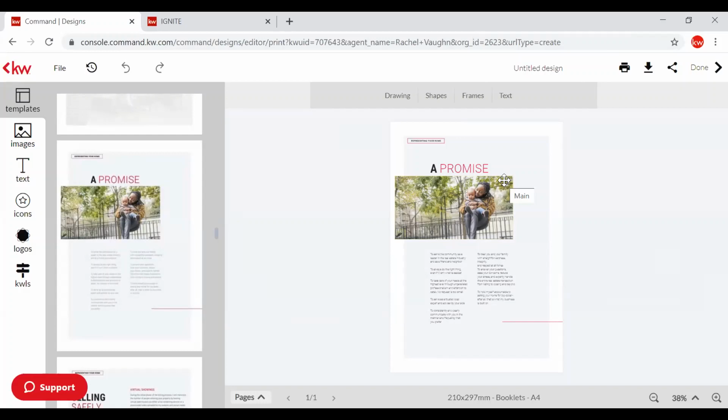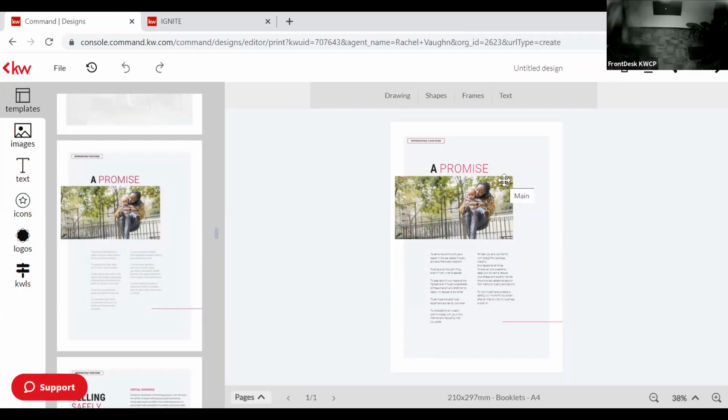There's a stat in the Ignite booklet, something like only 75% of sellers interview just one agent. So most likely you're the only one, right? Be confident, be prepared, have all your listings. And I think the rest only interview about 2 agents, so you're typically only competing with one other agent.